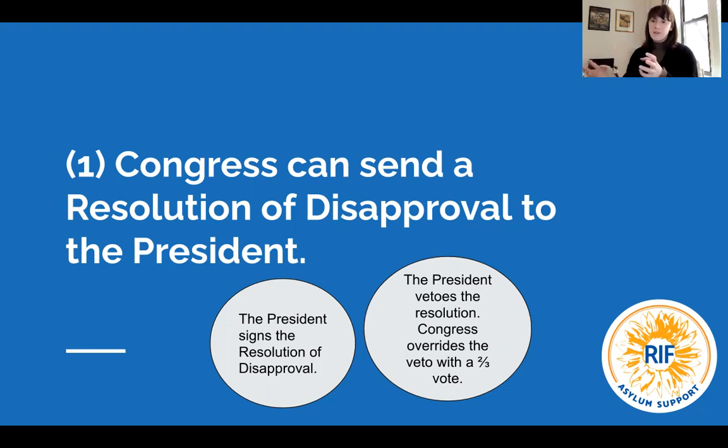Or the president can veto the resolution, which means that Congress says to the president, we don't like this rule. The president, in effect, says, I hear you, but I still like the rule and I want it to go into effect. And so I'm going to veto your disapproval and the rule is going to go into effect. Congress has one more course of action if the president does this, and it's to override the president's veto. This is one of the ultimate checks that Congress has on the power of the president. So if enough members of Congress, it needs to be 2/3, a significant majority of Congress, thinks that this is a bad rule, they can vote to override the president's veto of the rule.